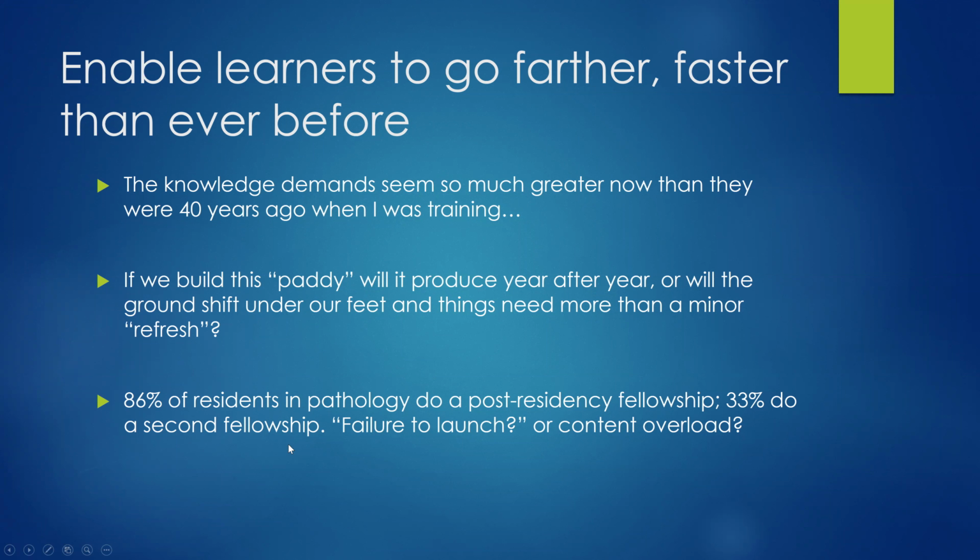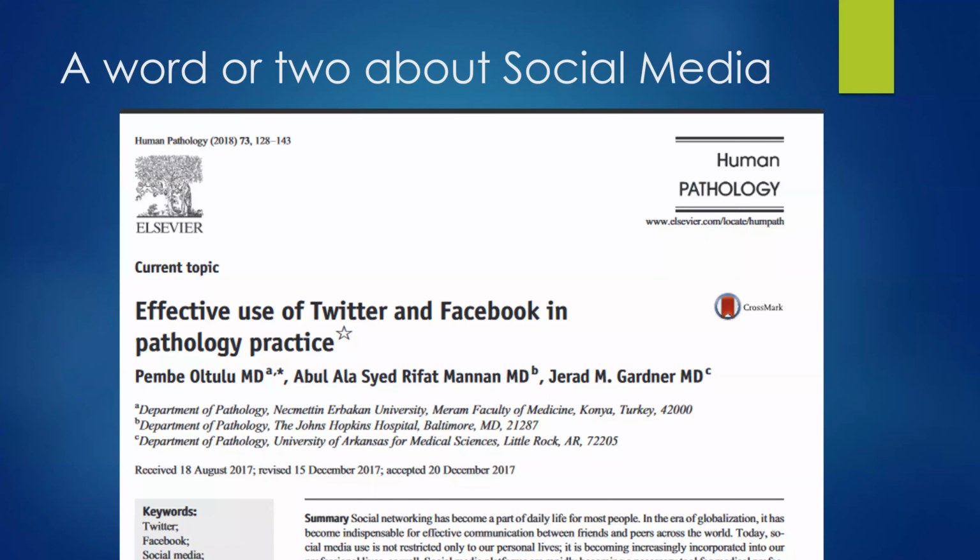Currently, a large number of residents go on to one and sometimes two fellowships. This is not, I think, due to a failure to launch because they're not qualified for jobs, but because there is so much need for advanced understanding and depth of understanding in particular areas.